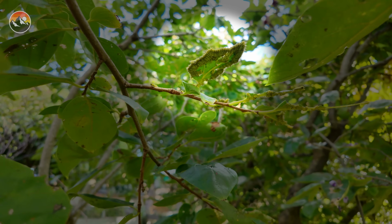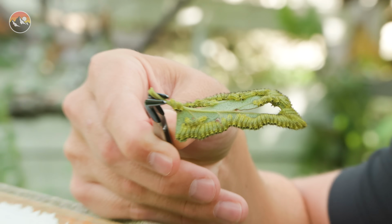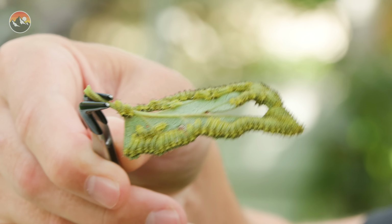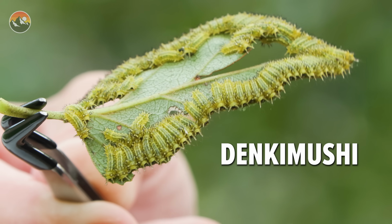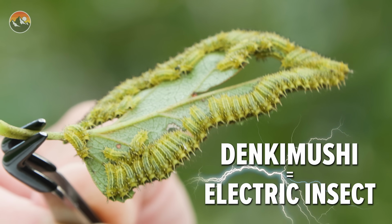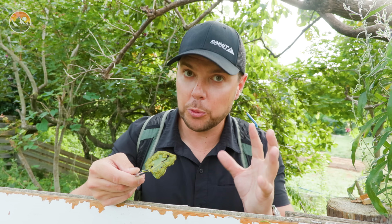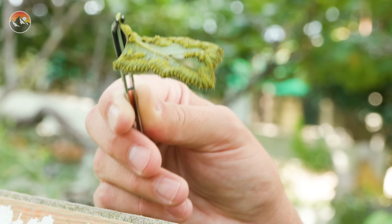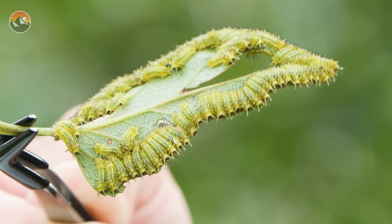Oh my gosh, check this out. Look at that. The backside of this leaf, guys, is about, I'm going to say, over 50 Denki Mushi caterpillars, which here in Japan means electric insect. Today in this video, I'm intentionally going to be stung by the Denki Mushi to show you just how bad it really is. But these are just hatchlings, guys. We need to find much bigger caterpillars to make sure I take a full dose. So I'm going to put this leaf back and we're going to keep searching.